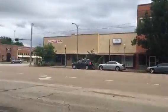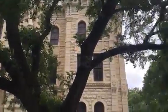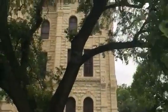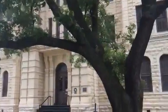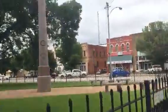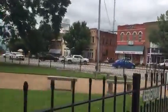So, it's pretty historic. Oh, isn't this beautiful? Look at the shot through the tree of the courthouse. That's pretty. No, not too far from home. About a 20-minute drive from here. So, not too bad. Isn't that beautiful? Huge tree, absolutely enormous. We're gonna go over here where these benches are, and have a look and a little bit of a talk.